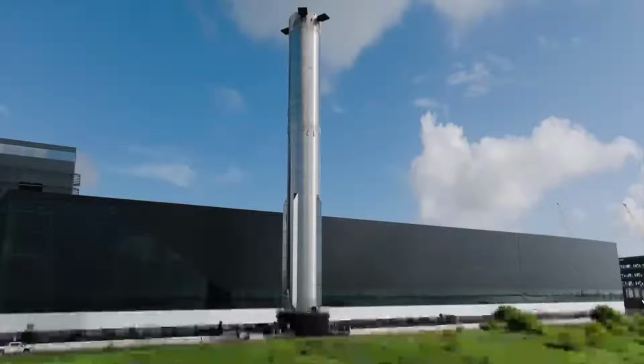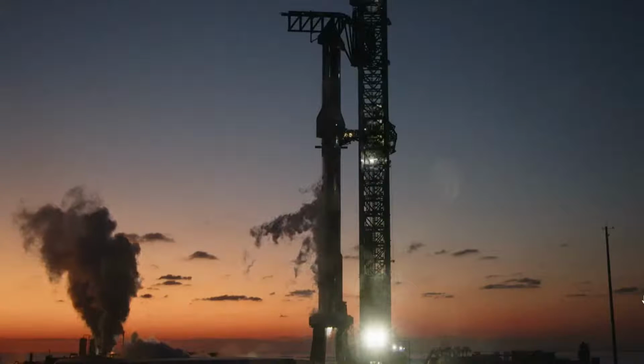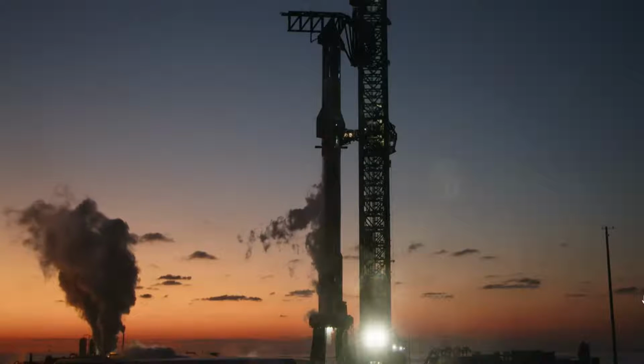And it's definitely going to be very exciting today. So with that, let's meet today's Starship on the pad.